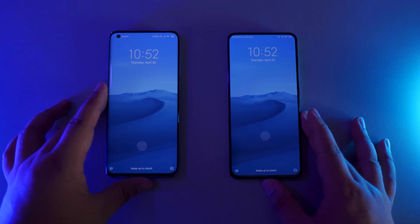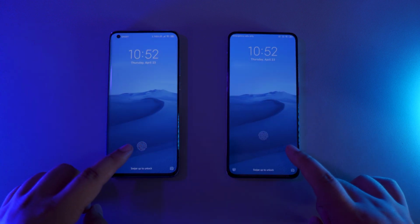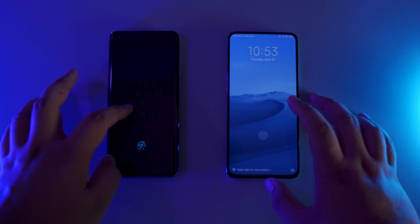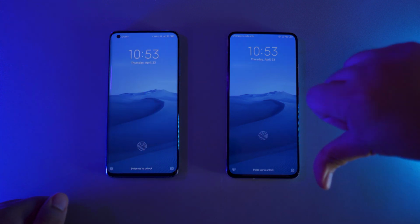Next, let's discuss the fingerprint sensor positioning. At first, I thought I was just mistakenly placing my thumb while trying to unlock the Redmi K30 Pro, but after putting it side by side with the Mi 10 Pro, it was so obvious that the fingerprint scanner was positioned way higher than normal, making it a little awkward trying to unlock it.